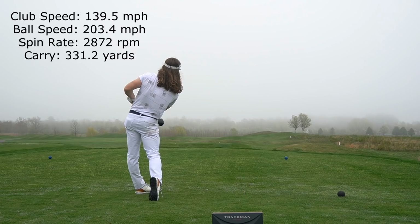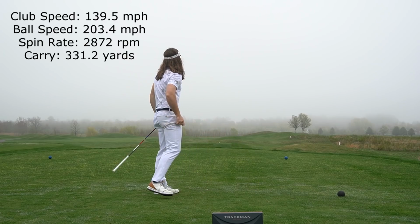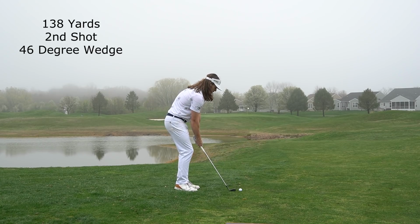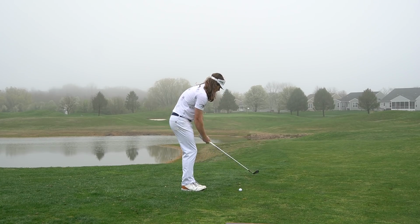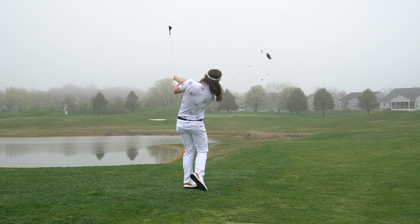So as you can see, it is quite foggy and overcast. One of the toughest things I was battling all day today was moisture and controlling the ball, especially coming off the face. So this was definitely a really tough 9 for me to play, but I really enjoyed it because this was definitely a tough course and made me really have to stay sharp to hit good shots.